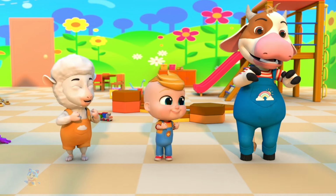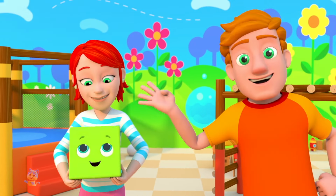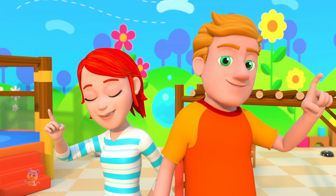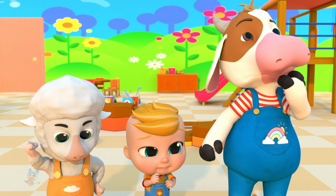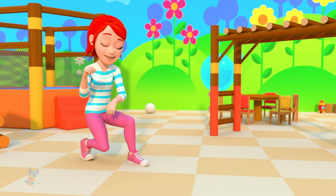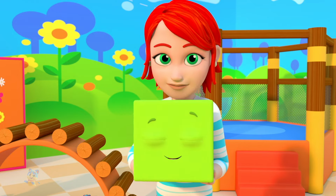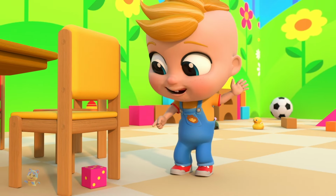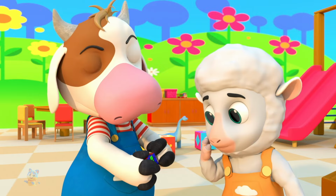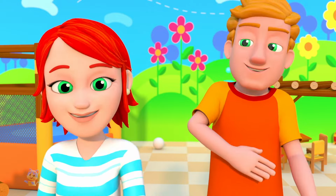Let's guess, what's the name of the shape? It has four corners and four sides. What's the name of the shape? It's a square! Yes, it's a square! Now show me a thing with a square shape. This. Good!